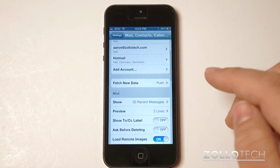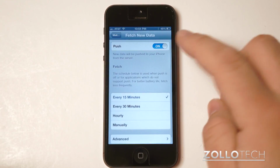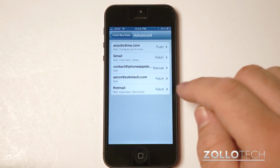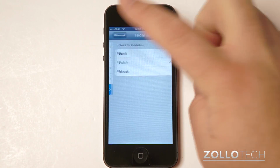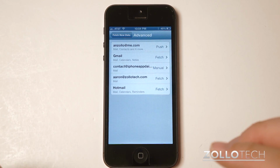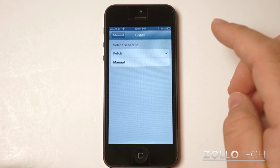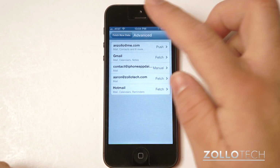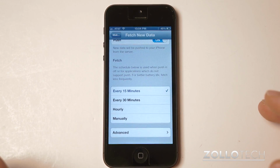Now you can manage this individually under the main area here, go under your different push emails rather, and then down to Advanced. And under Advanced, you'll have all of your individual email accounts. If I go to Hotmail, you can see I can switch it from push to fetch to manual, and you can do that for the majority of them. Not everything accepts push or uses push, but you can see that I have push, fetch, manual, fetch, fetch. So depending on which ones I have it set to, that's how it's going to operate. So shutting off push will save you the most battery life, and then switching to manual will save you a lot of battery life as well.